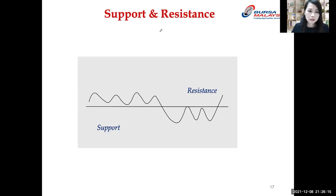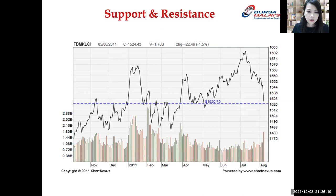So here is a way of drawing the horizontal support and resistance. Okay, horizontal support and resistance. You see the top here, you draw, and then the bottom here, you draw. Whenever you see a lot of reaction, then this one becomes a very, very important support and resistance.